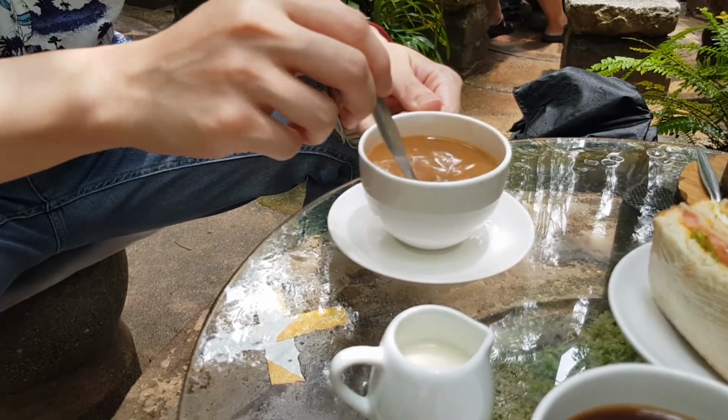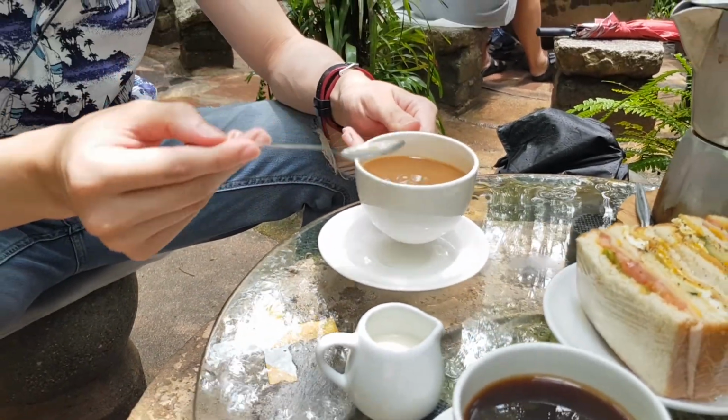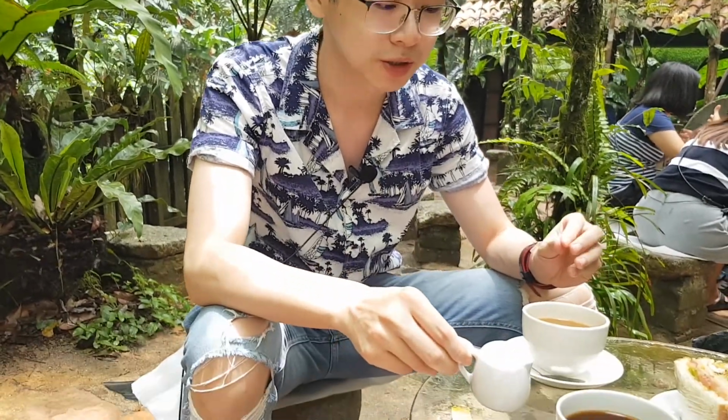And my first impression of this coffee, let's give it a taste. It's a very good cup of coffee. It's like an Americano, and the taste is there. The strong Arabica taste is there, and this milk just adds the milkiness to the coffee as well. Overall, a very good cup of coffee.